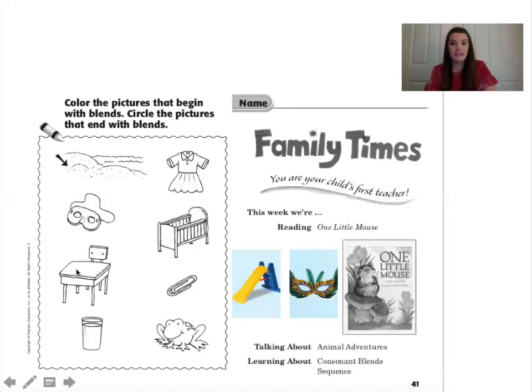Say desk. What two sounds do you hear at the end of the word desk? That's right. You hear s-k at the end of the word desk. Here's an extra challenge for you. We said that this is glass, but I was thinking it could also be milk. Say milk with me. Milk. Where do you hear the blend in the word milk? I hear l-k sounds at the end of the word milk. Very good.